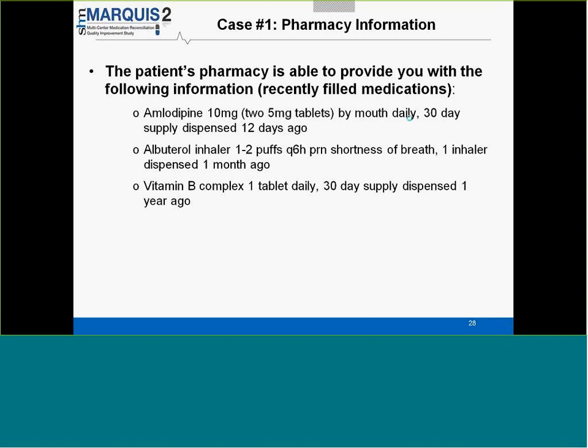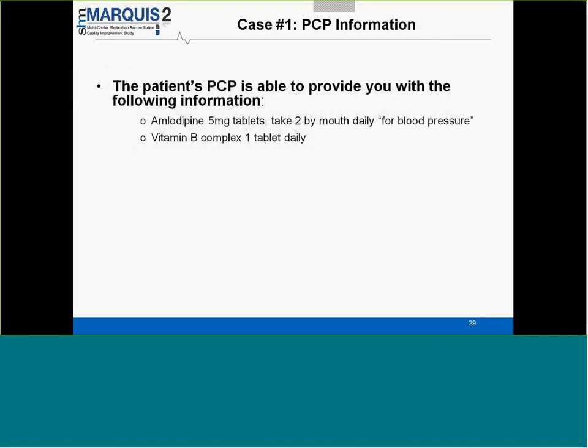So again, at the end of the day, you want to document both how they actually take it and what they're supposed to be on. And so as long as you put those kinds of things in the comments, and as long as you're focusing on what they actually take, then everything you need is going to be there. So if you had asked, I would have told you what the PCP knew about the patient. Yeah, go ahead.